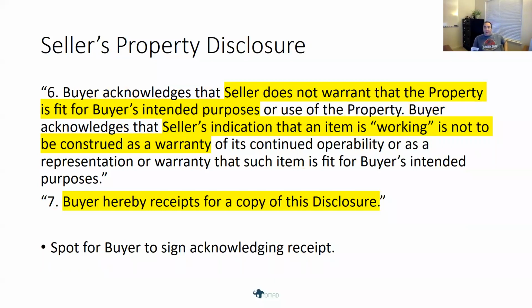Six, buyer acknowledges that seller does not warrant that the property is fit for buyer's intended purposes. Seller doesn't say, hey, listen, you want to make a boarding house out of this? Sounds like a great idea to me. They're telling you in writing that they do not say you can absolutely do that. They didn't go check the rules. They don't know what the occupancy limits are. They don't have to. It's not their job. Or use of the property.